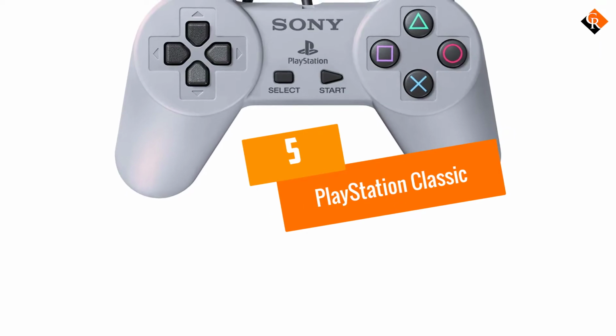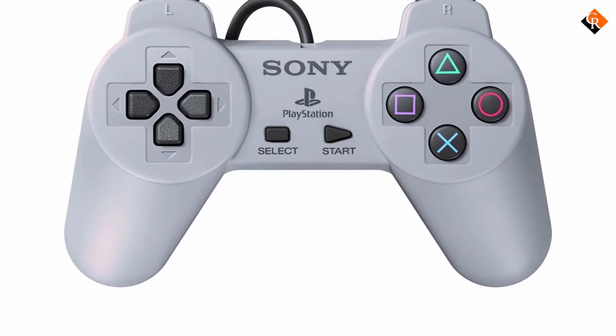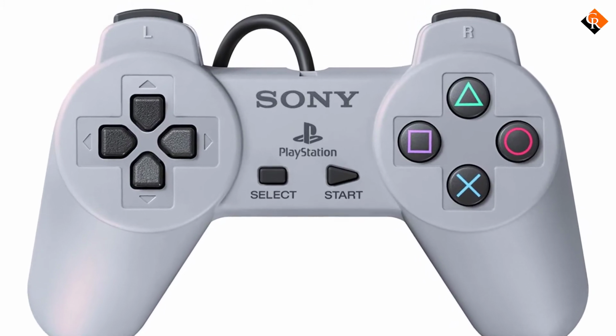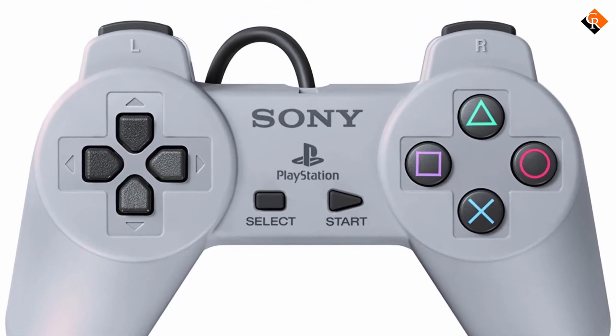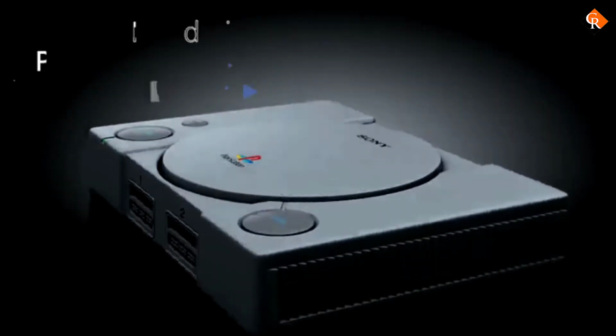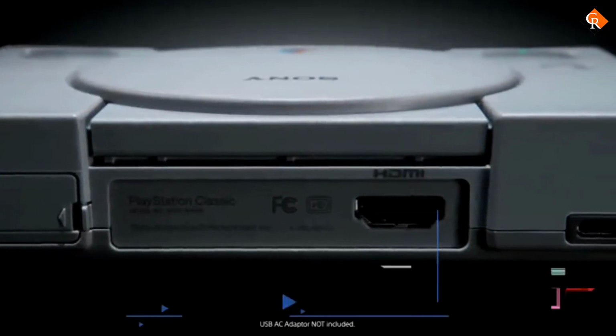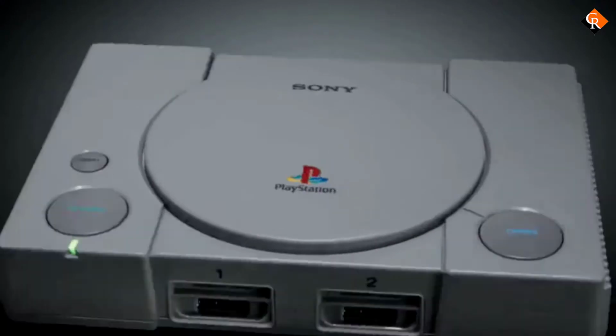Starting at number 5, we have the PlayStation Classic. The original PlayStation holds an interesting spot in the landscape of the evolution of gaming. It was amongst the first, and certainly the most popular, console to truly push the 3D frontier, expanding beyond the flat 2D planes of gaming's primitive origins and launching a revolution that would define the future of the medium.